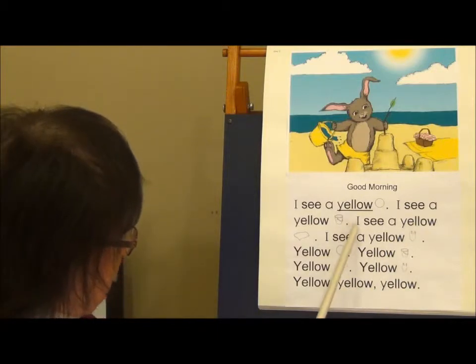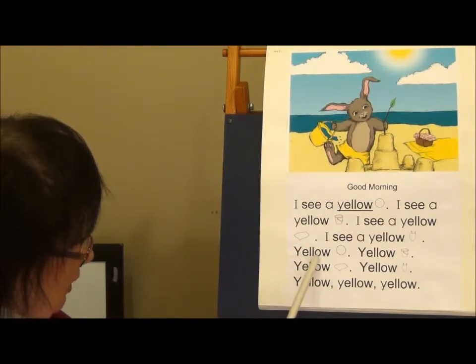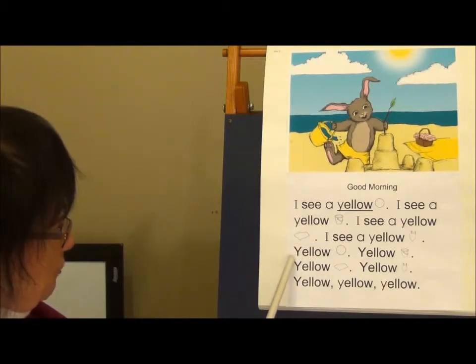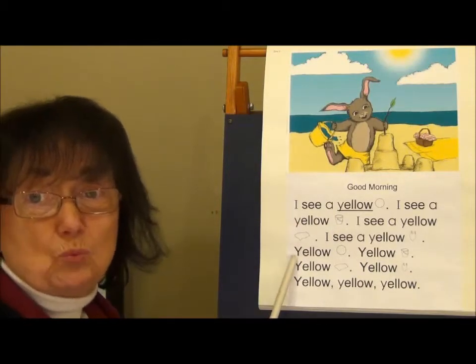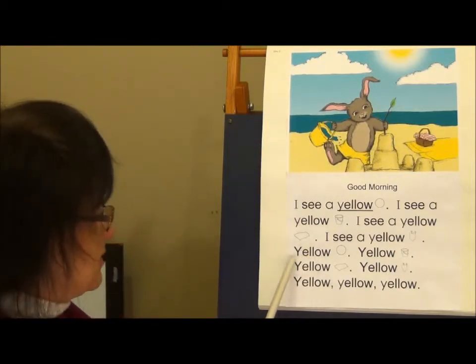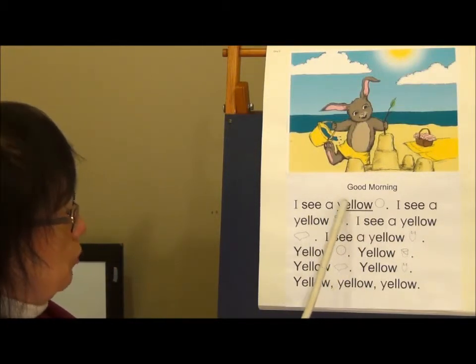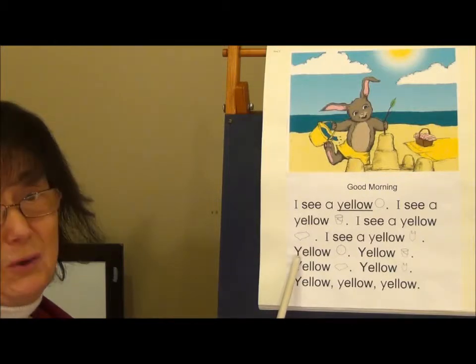But if we go over here, this Y is on the line with all the others. See, it's on the line. It doesn't have a tail that comes below the line. That is the uppercase Y. But that's also a Y. It also says yuh, and it is the word yellow. So here we have yellow, the word, with a lowercase y. And here we have yellow, the word, with an uppercase or a big Y.